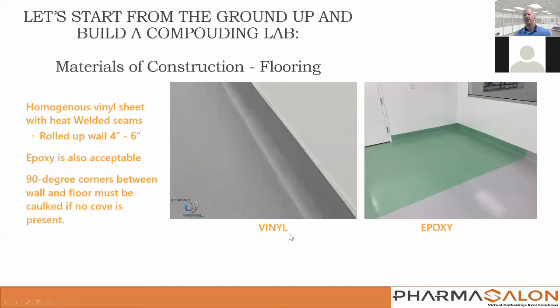So let's build a room, a compounding space from the ground all the way to the roof, and we'll stack this building.